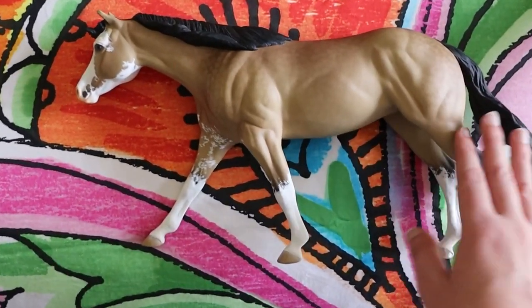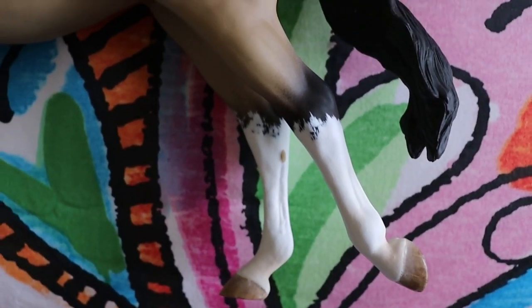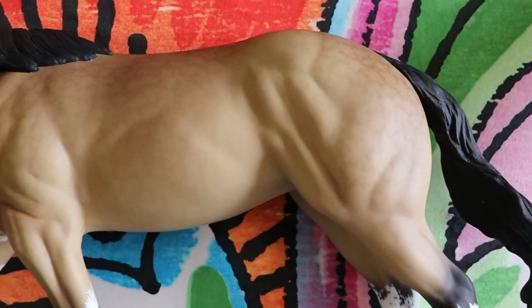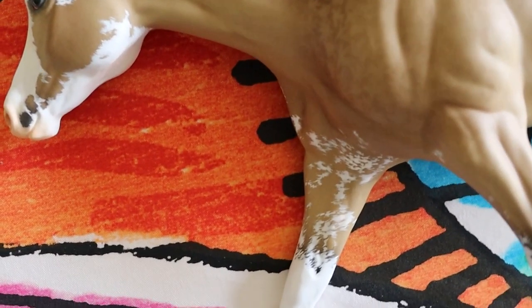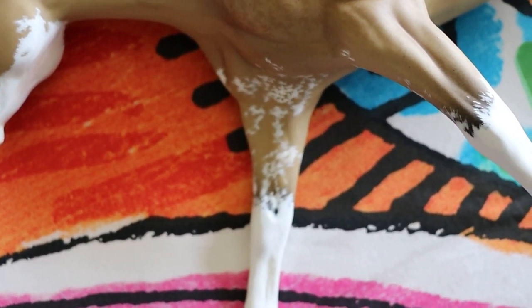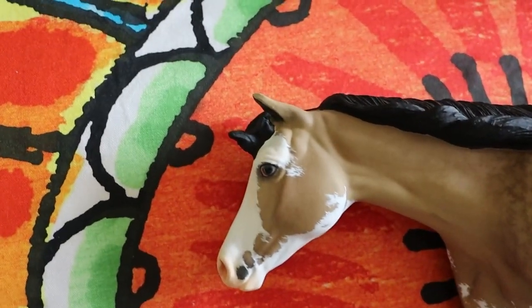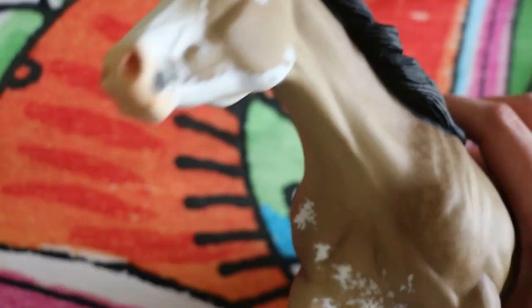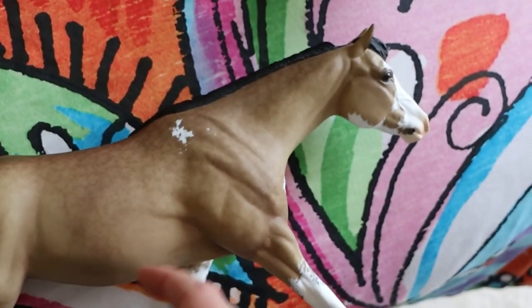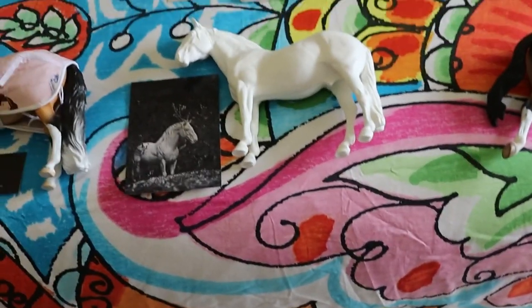She is super detailed. Her markings are insane. She has gorgeous dapples all over her body. It's absolutely magnificent. And then of course, all of her Sabino markings on her body are so nice, and I love her face. Her face is literally gorgeous. I'll flip her over, and I love this little spot that she has. It's so cool. All right, moving on.